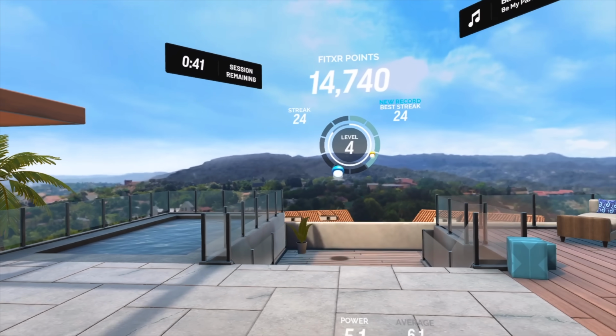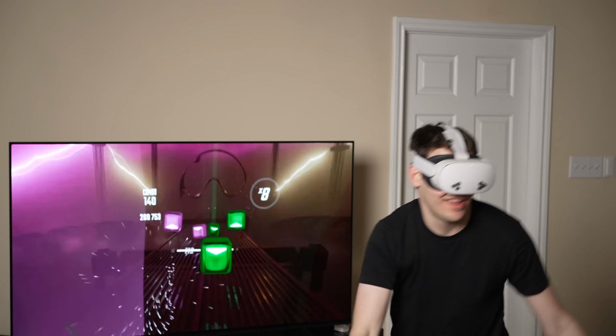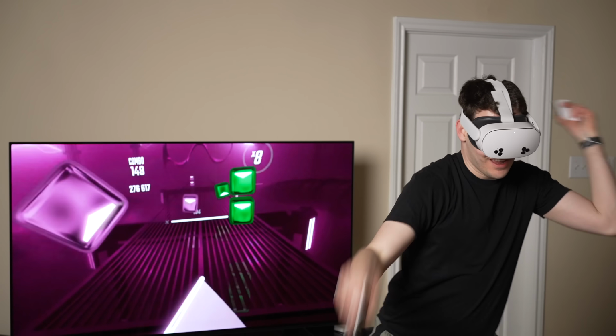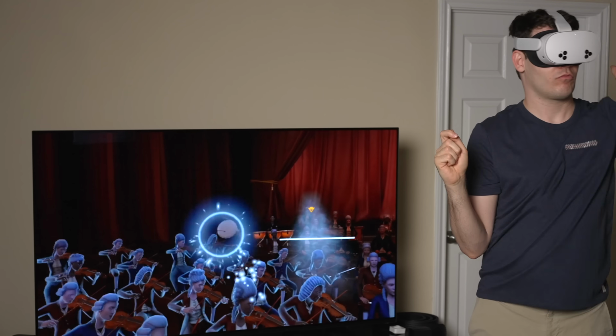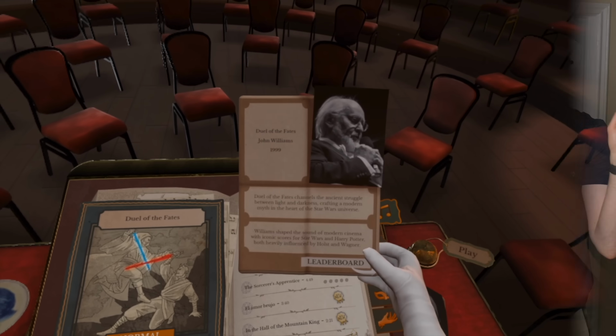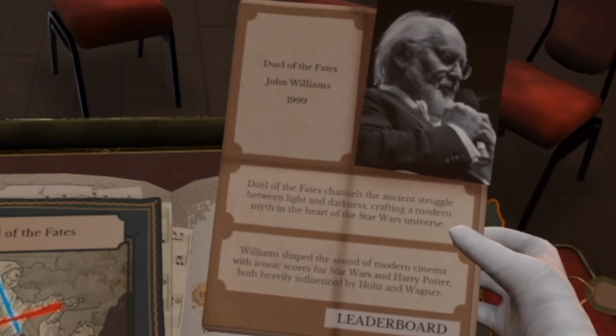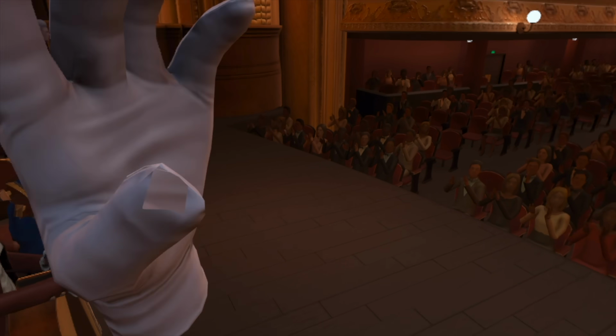Rhythmic fitness experiences and games are especially popular, like Beat Saber or my new favorite app called Maestro, which allows you to conduct a symphony through a variety of tracks from Dvorak to Tchaikovsky to my personal favorite, Duel of the Fates by John Williams from Star Wars: The Phantom Menace. I actually got to see John Williams conduct this piece himself one summer up at Tanglewood.